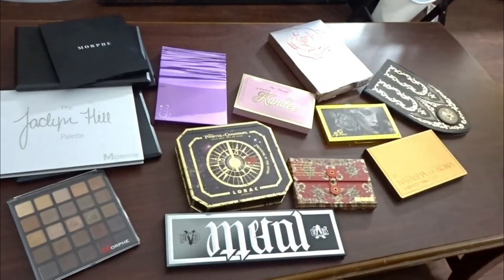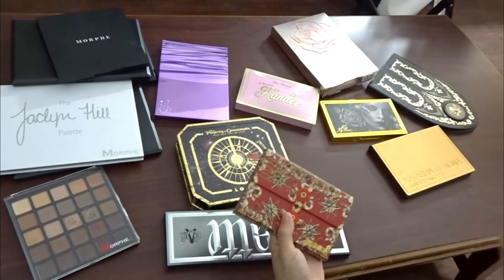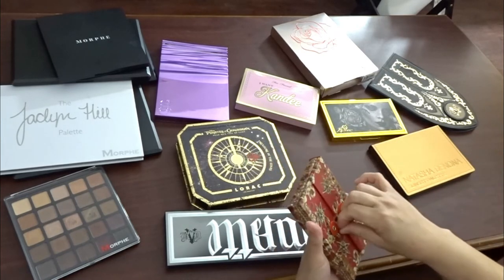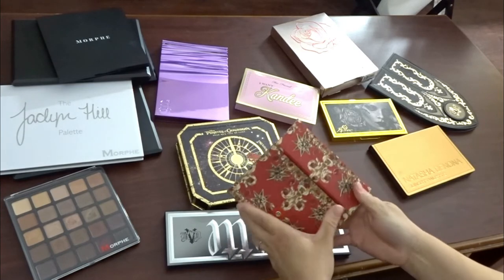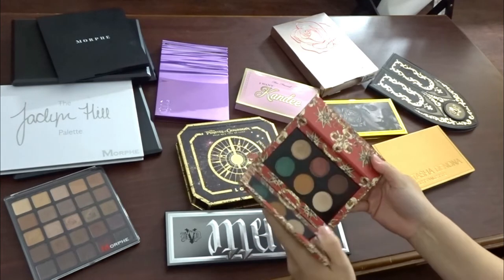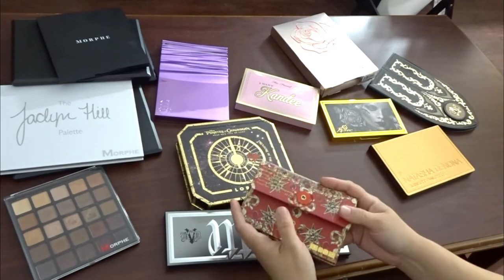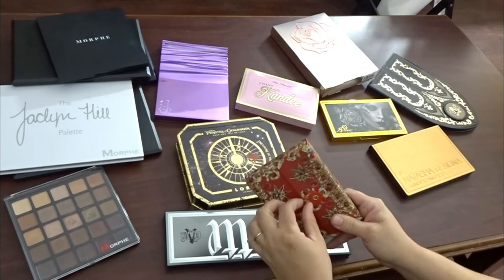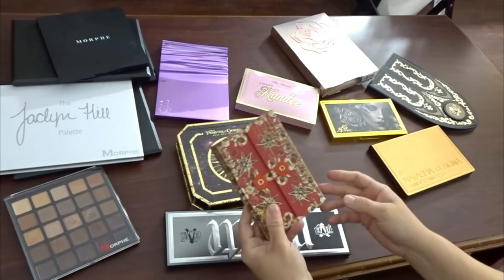So many palettes. Okay, so I can tell you right away, I am not getting rid of this one. This was kind of pricey. This is the Pat McGrath palette. I think it is so stunning. Out of the ones that he had from this mini collection, this is the one that caught my eye the most. And yeah, I'm keeping it.